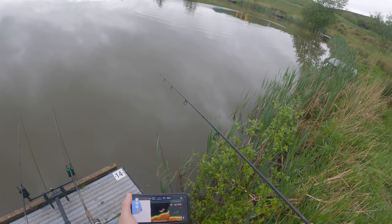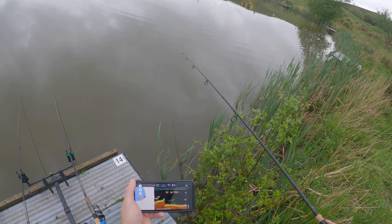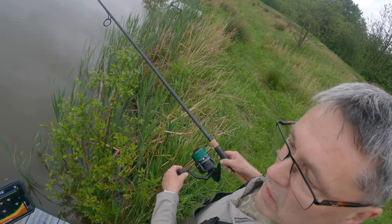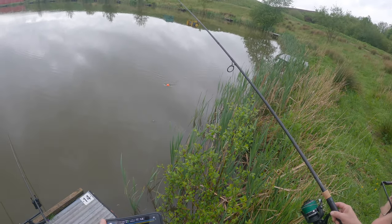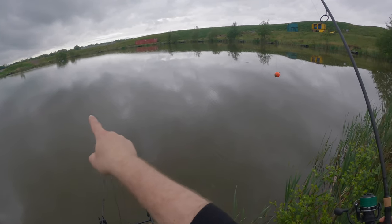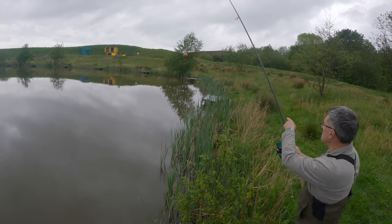So they're on the surface there. Yes, yeah, loads there. So they're higher up in the water. You could set your zig 1.5 metres up, wouldn't you? Yeah. Sweet. So they were on the bottom in that hole, but over here they're up in the water, aren't they? So try and cast down that towards the tree, best you can.